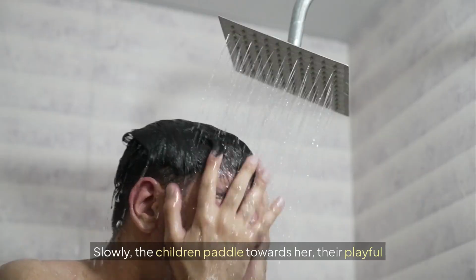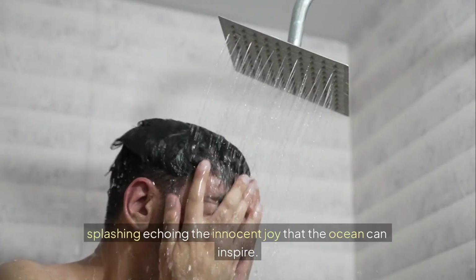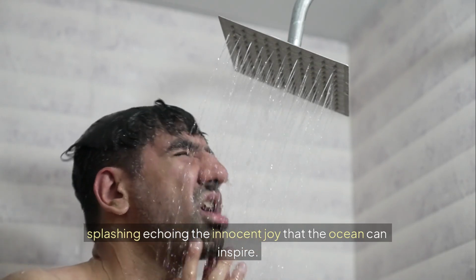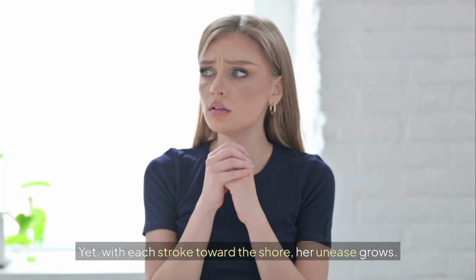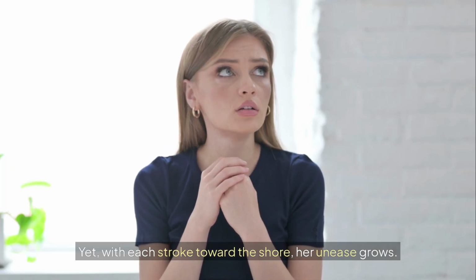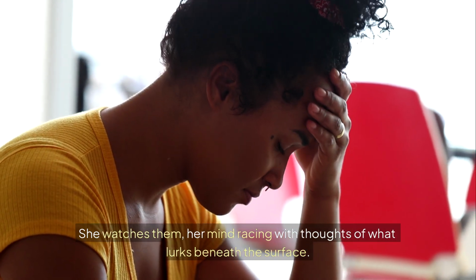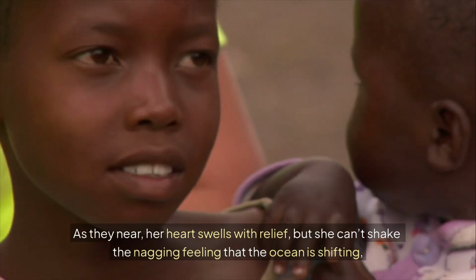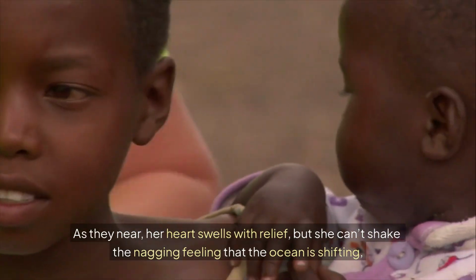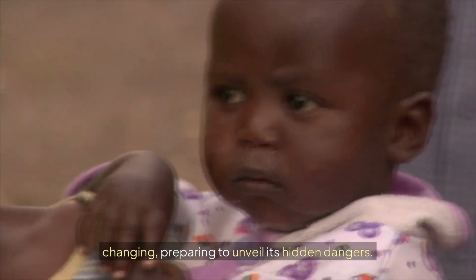Slowly, the children paddle towards her, their playful splashing echoing the innocent joy that the ocean can inspire. Yet, with each stroke toward the shore, her unease grows. She watches them, her mind racing with thoughts of what lurks beneath the surface. As they near, her heart swells with relief, but she can't shake the nagging feeling that the ocean is shifting, changing, preparing to unveil its hidden dangers.